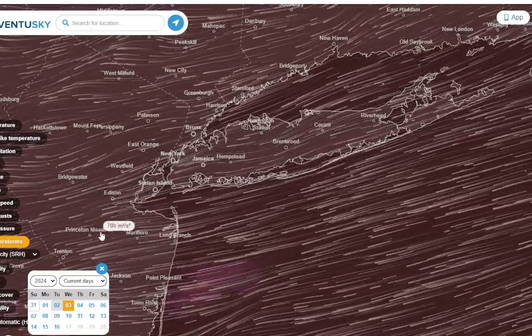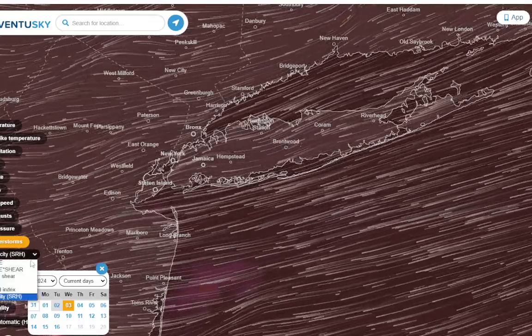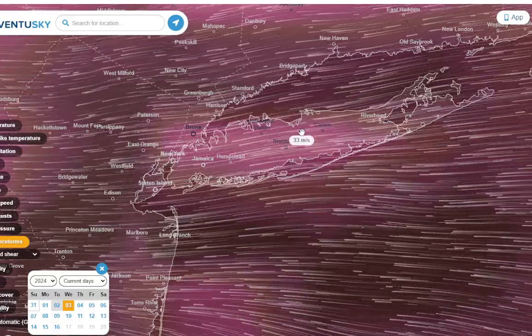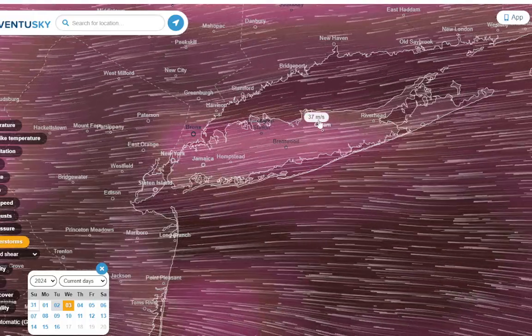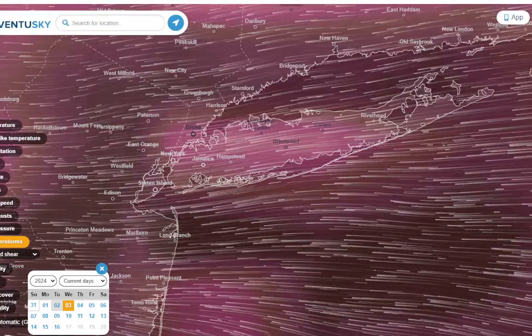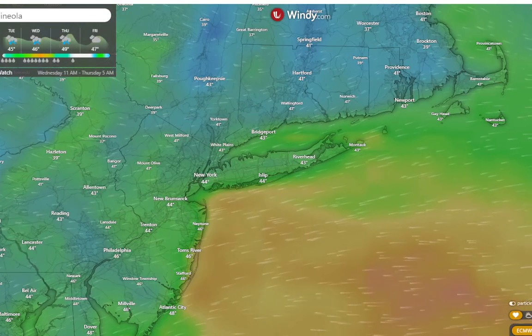So I can't rule out the thunderstorm, although we have that warm air just advecting over that cold air at the surface, and that's the issue. We're going to have a lot of wind shear as well. So if you're planning on traveling on airplanes tomorrow, there are going to be significant delays at the airports as well. Windy.com, we'll go look at this as well to show you, again, the wind gusts that the Euro is predicting.